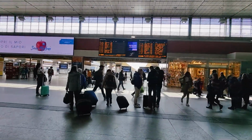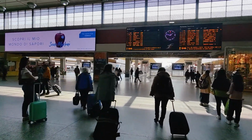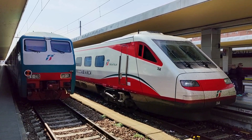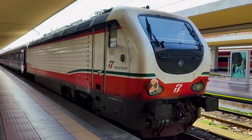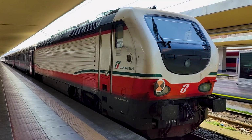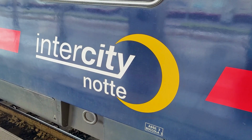With the train station having 20 platforms, there's a lot of interesting trains to see here while we wait for ours. Like a classic Italian regional train to our left, or an older high-speed train of the Pendolino family to the right. Turin also still sees night train service to Italy's south. Let me know if this is something you'd like to see a video on.